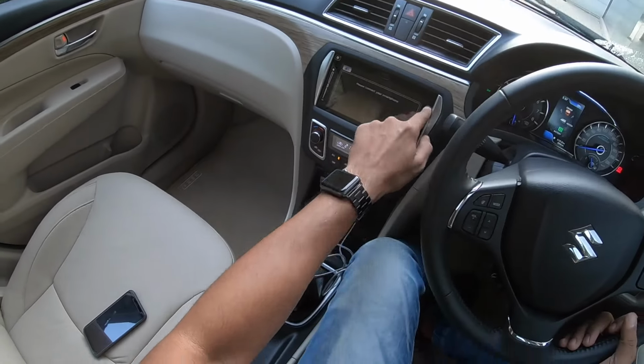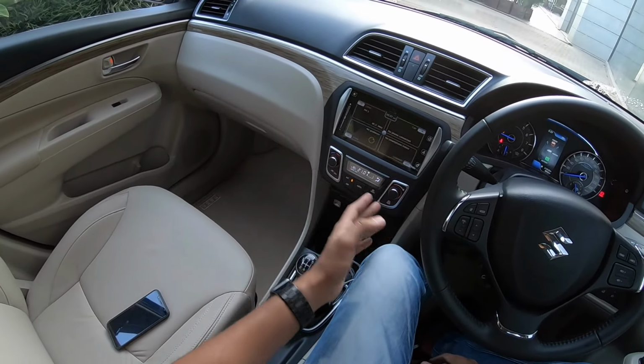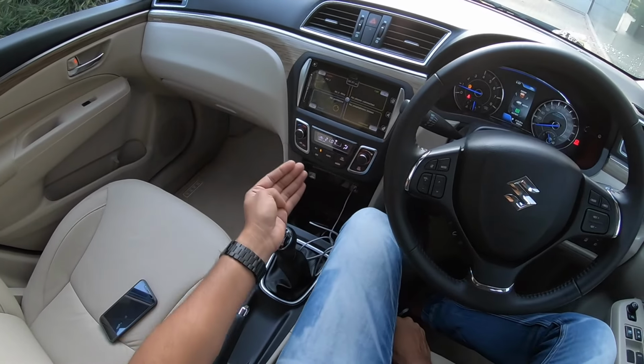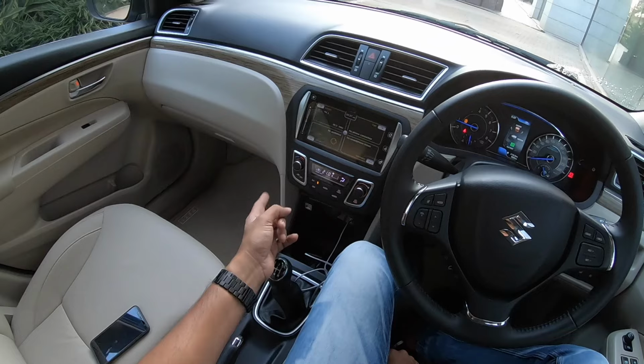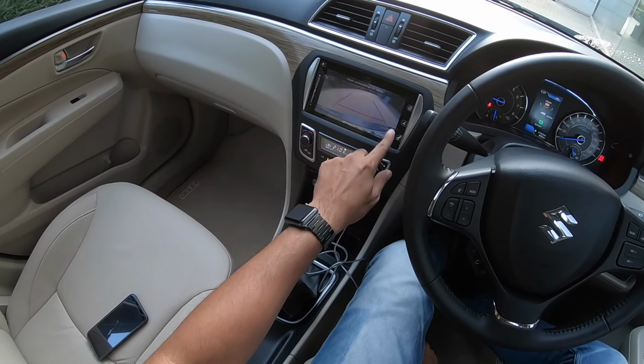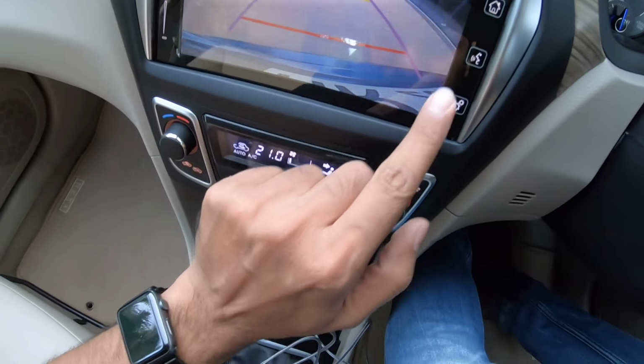And this 7-inch touchscreen infotainment screen, rather the SmartPlay system, is very nice and fluid. It gets navigation with voice commands as well and works flawlessly well. The reverse camera too is really nice on this car. It's quite legible. However, I don't know why it's not aligned. As you can see, there's no alignment over here.